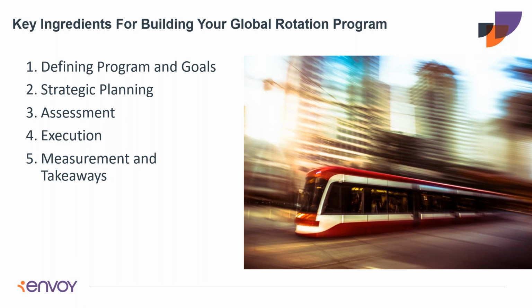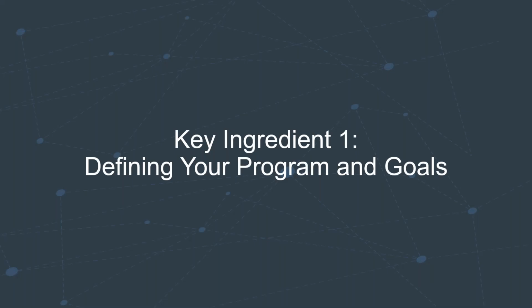We will go in depth on these 5, but I just want to name each one. So the first one here, we have defining program and goals. Then the second is strategic planning. Third is assessment. The fourth, execution. And the fifth, measurement and takeaways. So without further ado, let's hop into the first key ingredient, which is defining your program and goals.